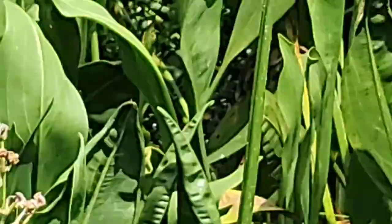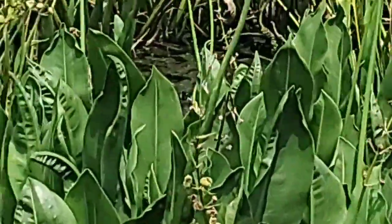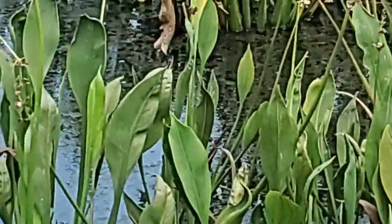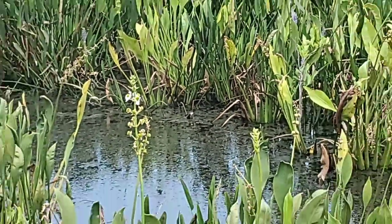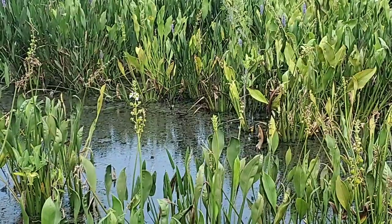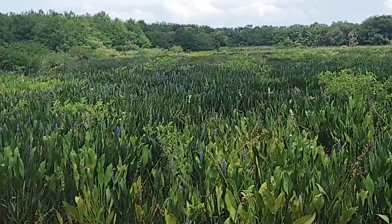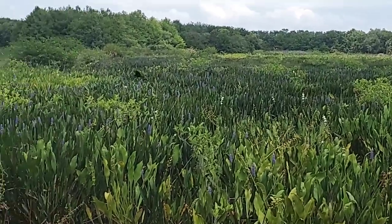So if you look closely, it'll give you an idea of the depth. See if we can find it. So you can see the plants are just kind of stuck down in there. I would guess there's about 6 inches of water here, which means all of this is growing in approximately 6 inches of water.